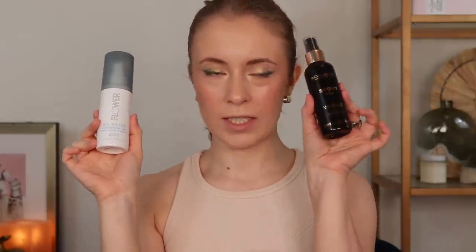So lots of options. All of these claim to help increase wear time. I'm thinking what I want to do is try one on one side of my face and one on the other side and just see what happens. It's hard to decide which two to use, but let's do the Flower one so I can at least have one be Flower and one be Makeup Revolution. So we'll do the Flower Seal the Deal on one side, and the Sport Fix Lasting Hold Fixing Spray on the other side. We'll just see how they compare.